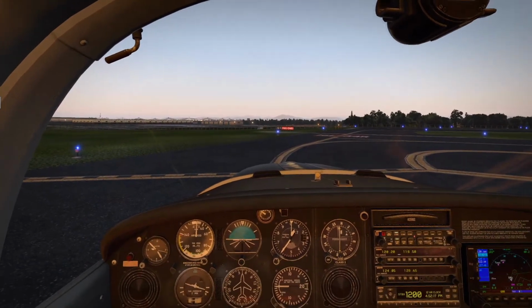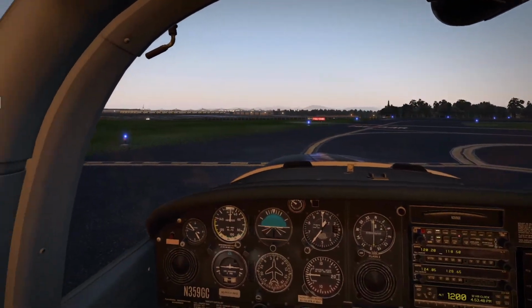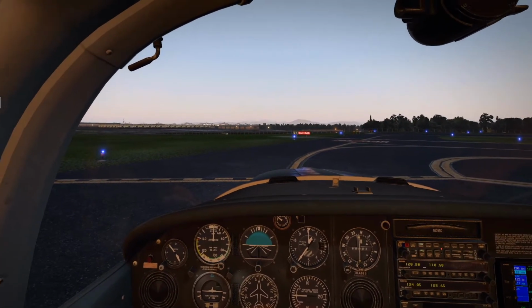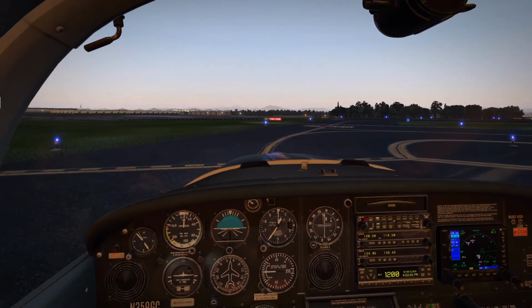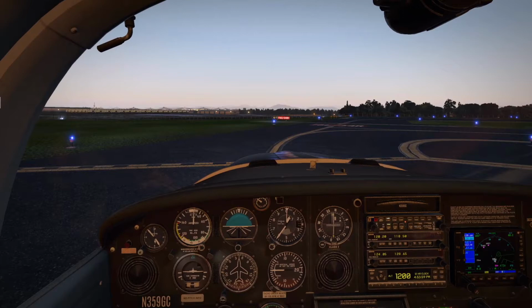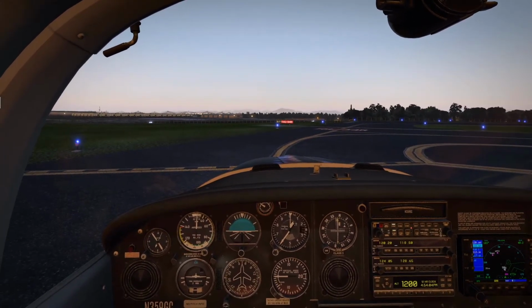All right, we'll do our run up here. All right, so we are actually underneath the Bravo, and we're going to stay that way, so we're not going to need to get clearance into the Bravo. Shelves are at 3,000 and 5,000, so as long as we keep the 2,500 for our flight, we will stay under the Bravo.